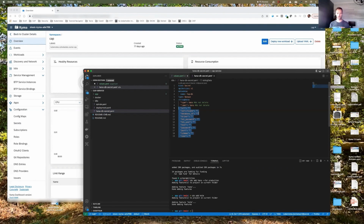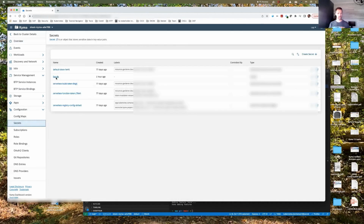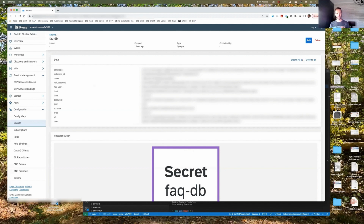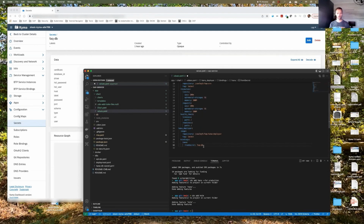I have this sample already set up. So you can copy all those values directly in here and then you would apply it. I did that already, so I have the database secret here. That has all the data related to connecting to the database. And my application, because I'm putting those values in the Helm chart here, references this HANA DB secret. So it would basically just read them when it needs access to the database and for setting up the schema and stuff like that.